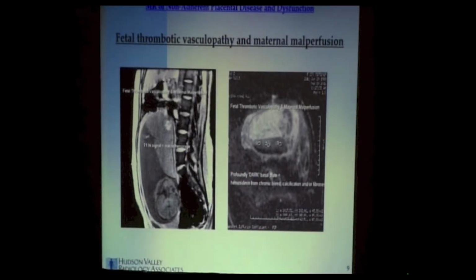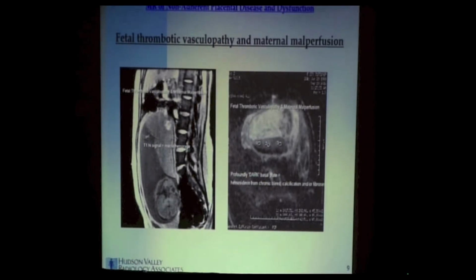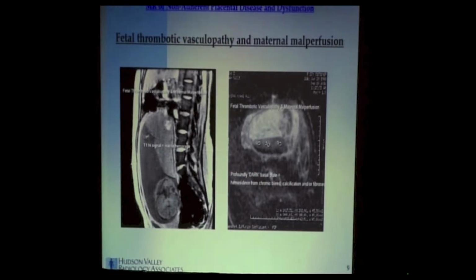So, this is a T1 sequence. The amniotic fluid is dark, and here's the placenta, and this white mass here is a large hemorrhagic infarct. This is a diffusion-weighted sequence, and again, this is amniotic fluid being white. This is relatively normal-appearing placenta, and again, this thick, dark basal plate, and darkness on diffusion means lack of oxygen, means diseased placenta that will inhibit oxygen transport.